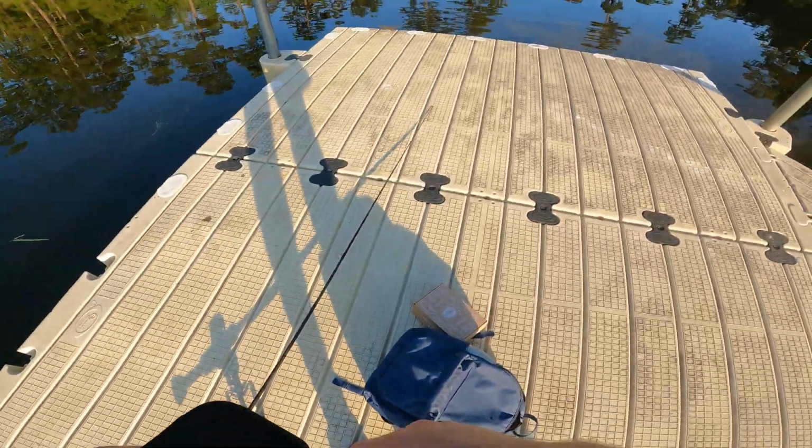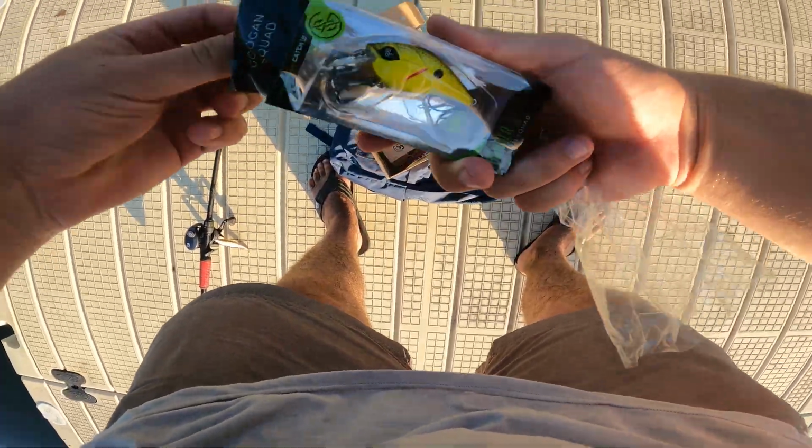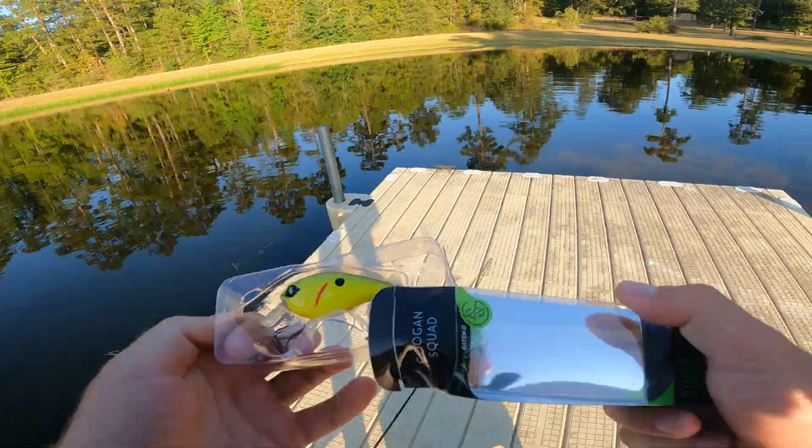I'm gonna tie on the crankbait on the other rod because I think it's starting to get about moving bait time. So we'll look at that. Not sure how I feel about these conditions for a square bill. Can't be worse than what I've been dealing with so far.